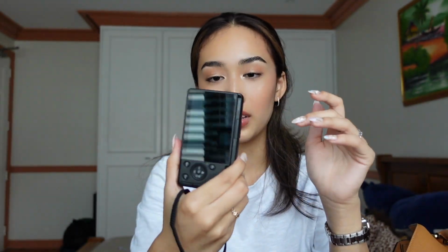Next in the main compartment, next and last, I have my Ricoh GR3X. I like having a digital camera with me just in case there's something nice I want to take a photo of, or if I just want to take a photo of the people I'm with. So I like having this around. It's a very expensive camera, but it's so much nicer in quality compared to other digital cameras.